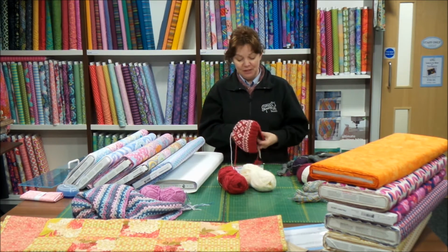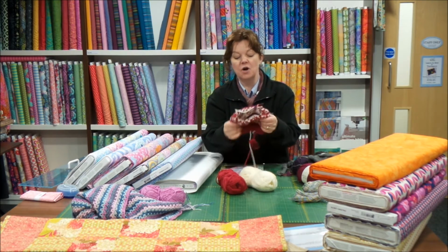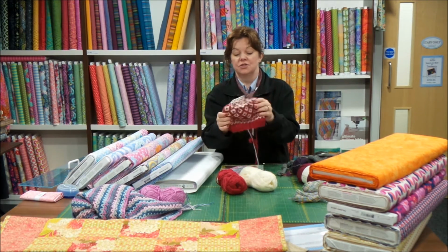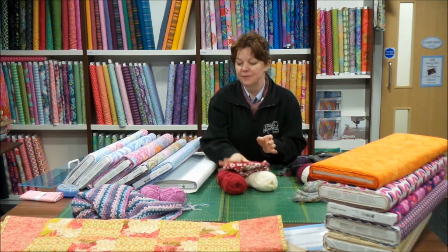But I'm determined to finish a few things off before I do that. So that's the hat that I've been working on. And I've only got about 10 rows to do on that, so I'm hoping, if the kids go to bed on time, I might finish that tonight.